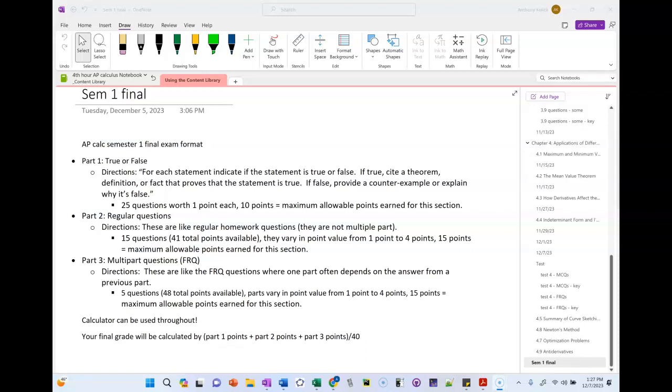You get it all at the same time. You can go back and forth, go skip around. That should make things quite a bit easier because you know exactly what you have in front of you.